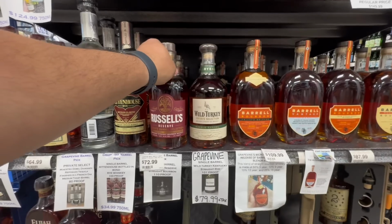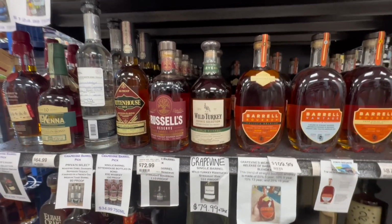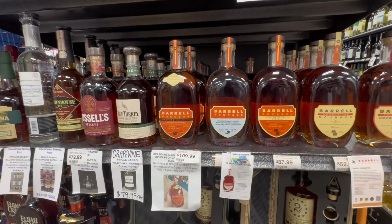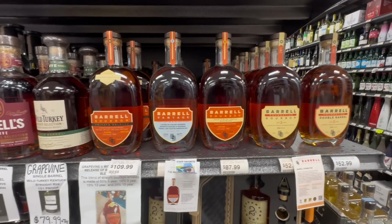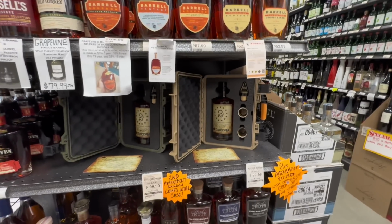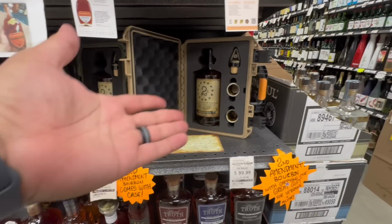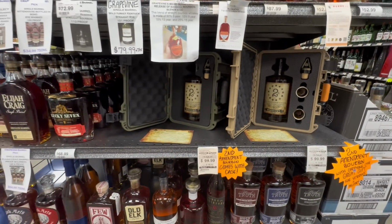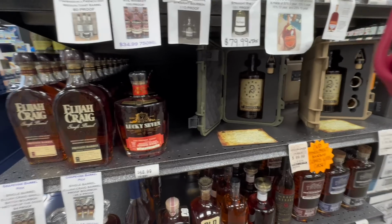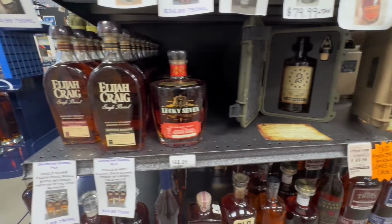Oh, so here we have some more single barrels. We got the Rittenhouse that we saw in the front. We have this Russell's Reserve, and then again that Wild Turkey Rye. Some barrel bourbon, Foundation, the Zenura, and the Vantage. Have you guys had the Second Amendment one? I mean, the packaging is awesome, but I don't know how the actual juice inside is gonna be. But that's actually one of the better prices that I've seen anywhere.